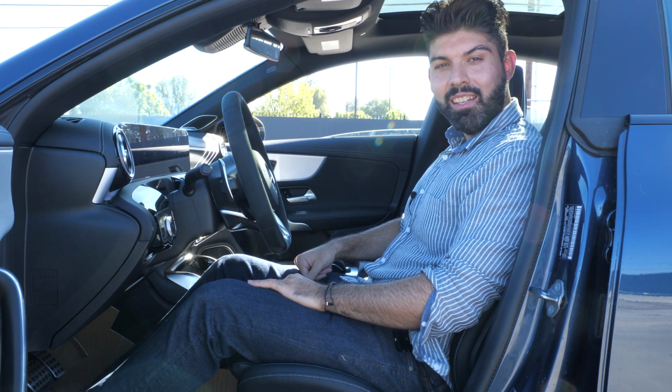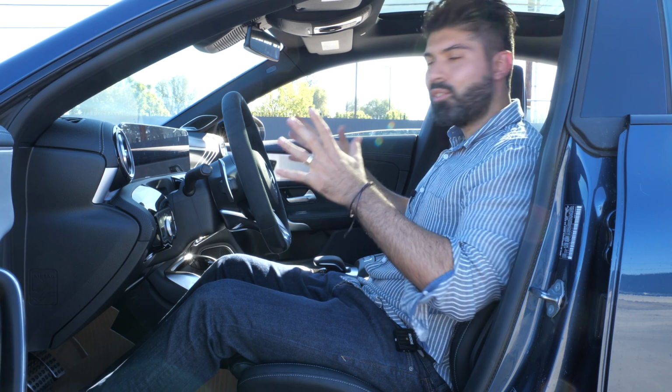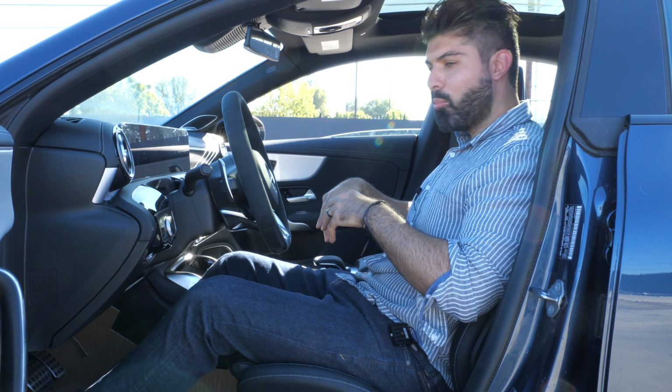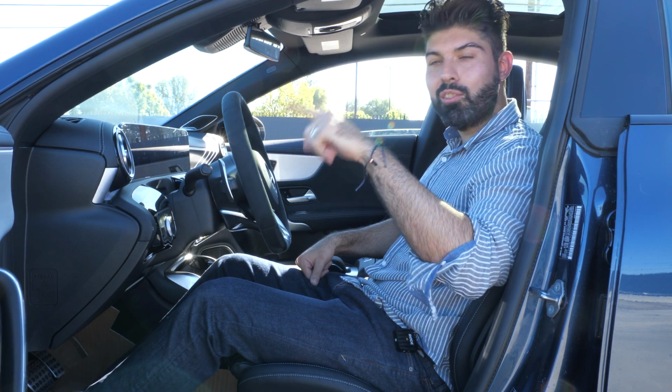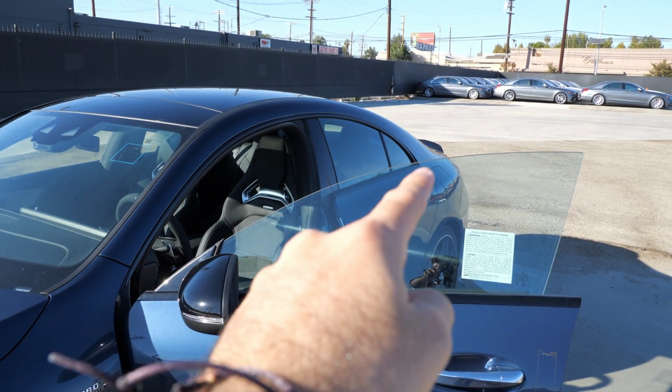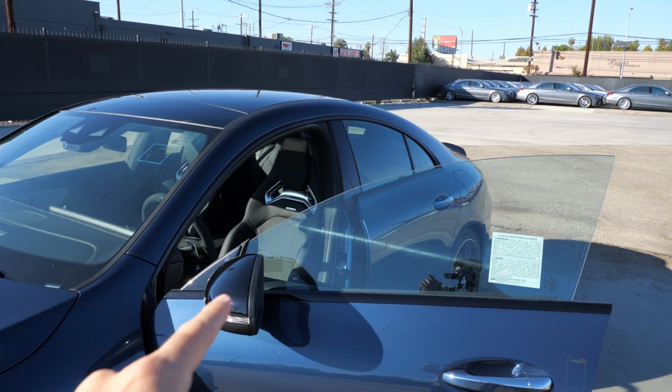All right, so now I'm on the interior of the CLA 45, and this is a really cool interior. I'd just like to describe it in one word, and that's cool. So let me give you a little bit more details. Starting off with the doors. The door is actually a frameless design. So it doesn't have the frame around the window, so that's pretty interesting.